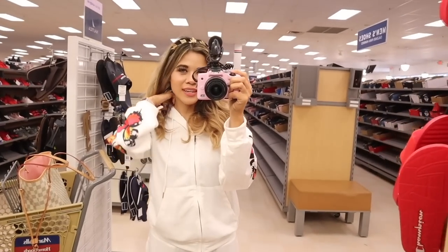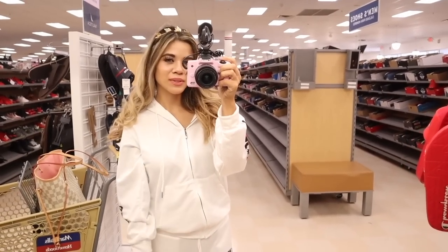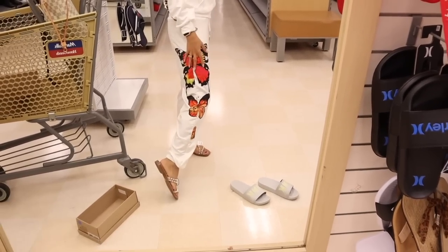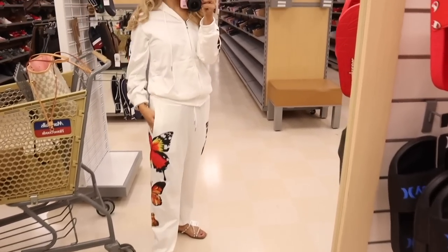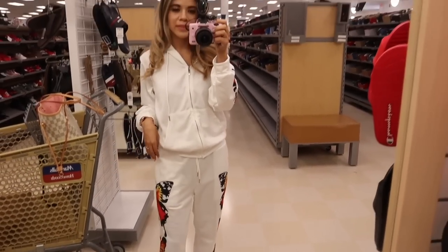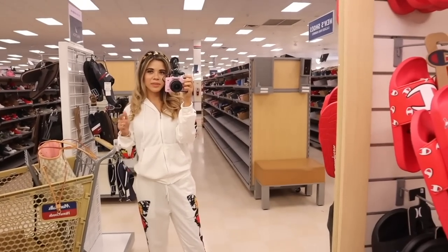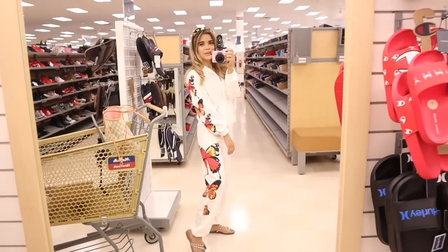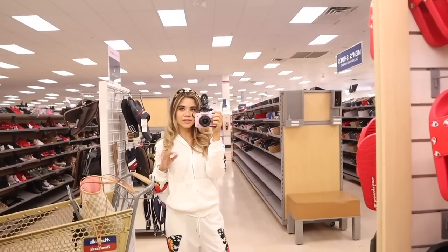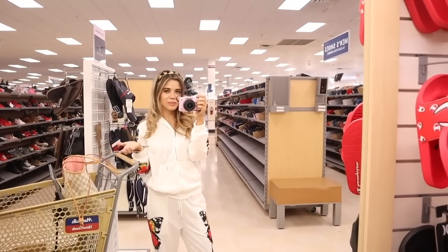So before I show you guys a closer look of these sandals, real quickly, here's my outfit. So I'm just wearing a butterfly two-piece outfit. The butterflies definitely stand out against the white, and there's even pockets on the front, pockets on the side. I mean, it's a little bit see-through, but if you guys are interested, I'll put a link down below for this outfit. It's so cute though, and it's lightweight for Florida, so I don't mind that the material is lightweight so I don't sweat to death during the spring and summer, you know?